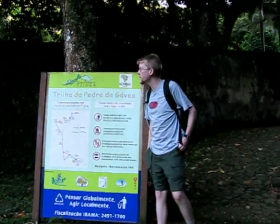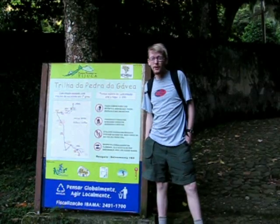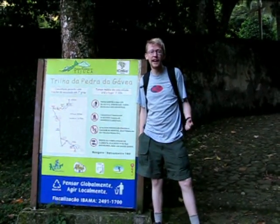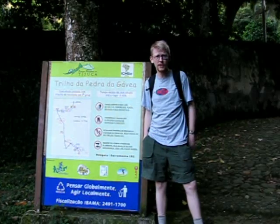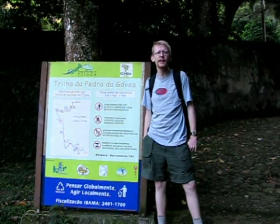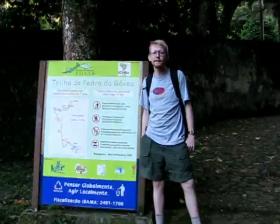Number 11. We're here at the Parque Nacional da Tijuca in Rio de Janeiro. We're about to do what is generally considered the most challenging of the urban hikes in Rio de Janeiro, Pedra da Gávea. I see this hill, mountain, rock just about every day. I've been really looking forward to hiking it, and that's what we're going to do today.